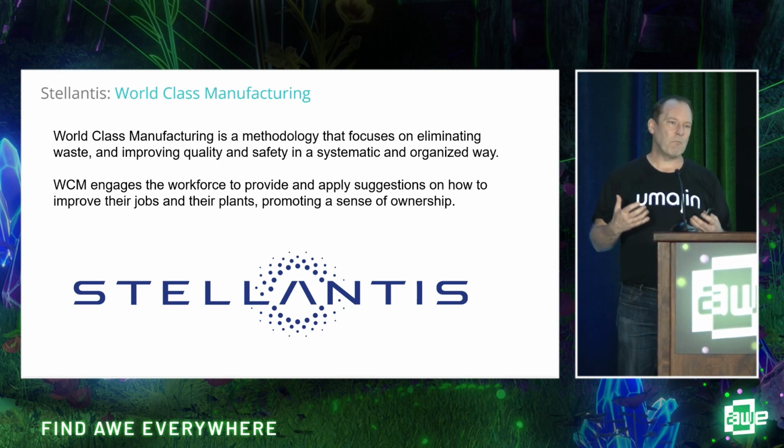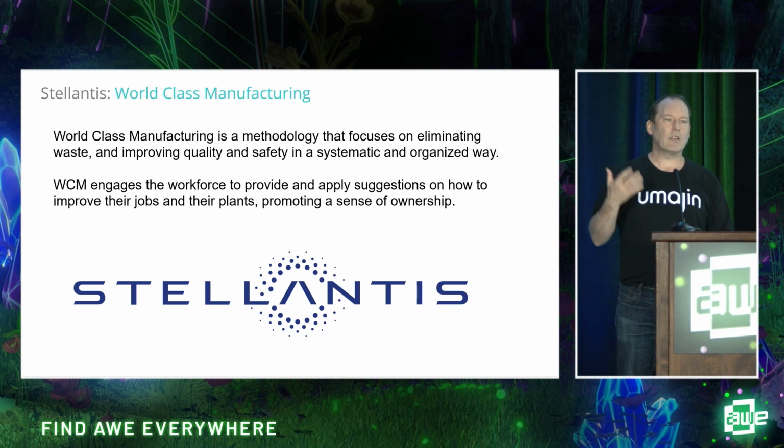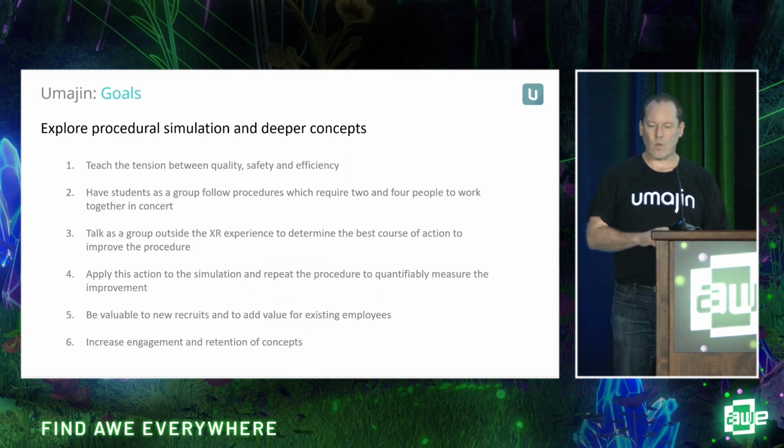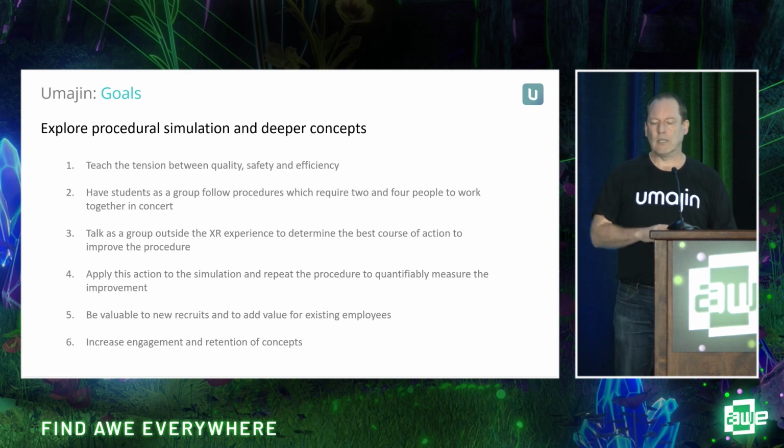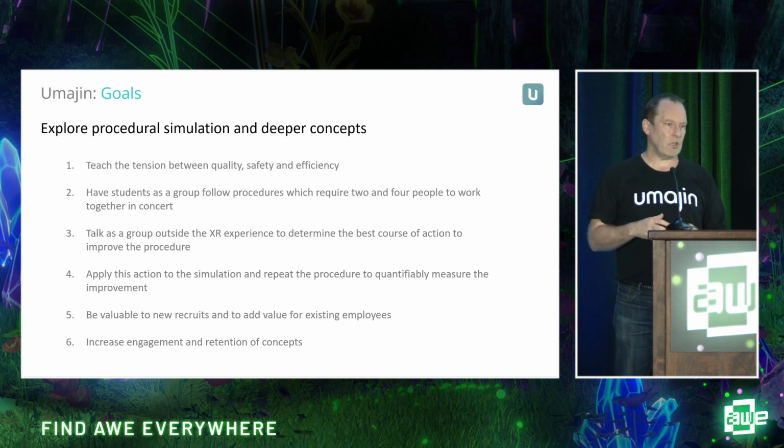These mechanical motions you're making, the level of decisions you have to make, you have to try and do things that can be accomplished by everybody in a repeatable way that's efficient, safe, and gives you the best quality outcomes. So what we're looking to do is not something that's just here as a process or here as a multi-choice quiz, but to literally put multiple people at the same time, because these are not jobs done by one person, into a procedural simulation and to let them explore those deeper concepts.